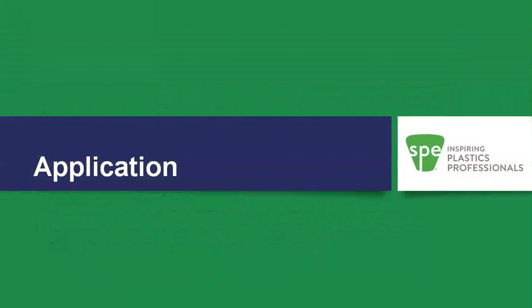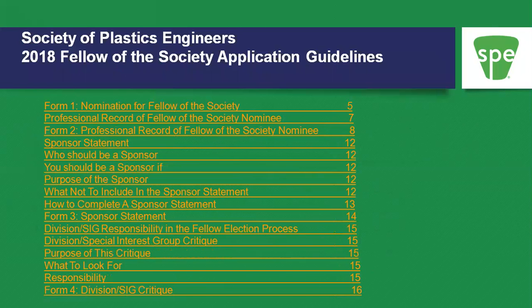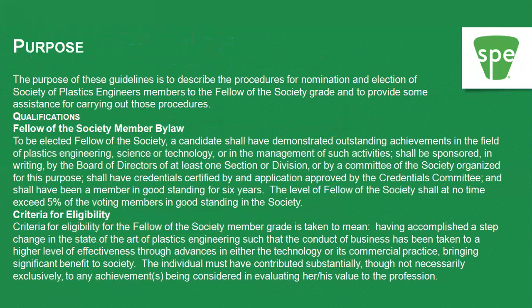So let's go to the application. Now, what I did here, and I'm not going to go over this piece by piece, there's just a lot there. I actually cut and paste from the Word document for the division. And I also made some of the changes that I wrote into the application this year, and I'll highlight those. But it's obviously just the table of contents. Purpose, again, is providing the assistance with this particular grade of plastic engineer society system here that we're talking about, is to help with this, to provide the guidance. That's a big part of the application.